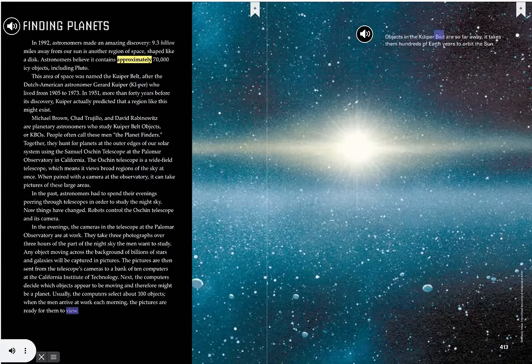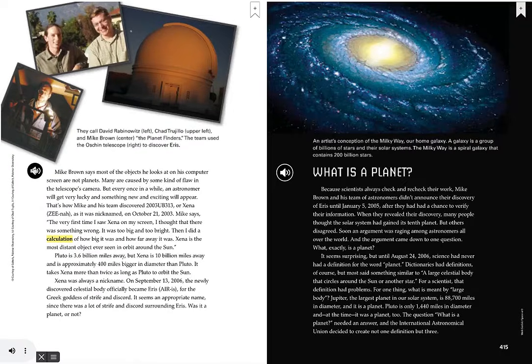Objects in the Kuiper Belt are so far away it takes them hundreds of Earth years to orbit the Sun. Mike Brown says most of the objects he looks at on his computer screen are not planets. Many are caused by some kind of flaw in the telescope's camera. But every once in a while, an astronomer will get very lucky and something new and exciting will appear.